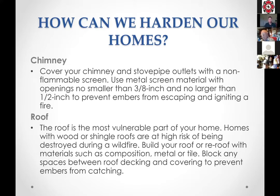Yeah, so just get that serviced annually, just make that a usual thing, just like spring cleaning. And then we get into the roof. The roof obviously is the most vulnerable. It is the largest surface area of your house, and if you happen to be someone that still has a wood or shingle roof, you're at the highest risk.